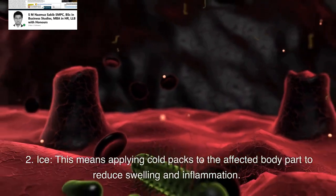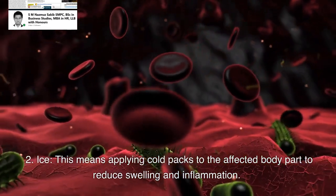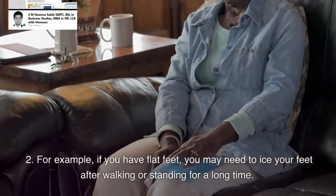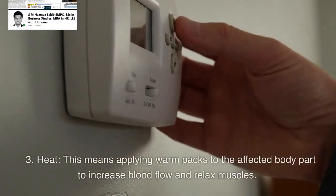2. Ice. This means applying cold packs to the affected body part to reduce swelling and inflammation. For example, if you have flat feet, you may need to ice your feet after walking or standing for a long time.